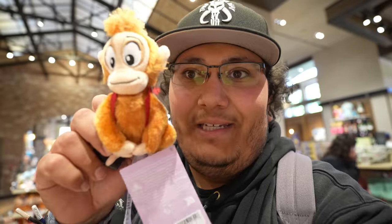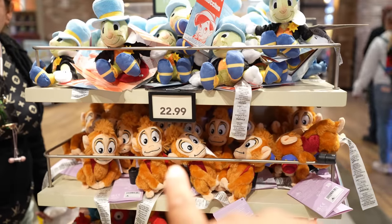If you collect all the shoulder plushes that they sell here at the parks or at the Disneyland Resort, you're going to be happy about the new one. The new one is Abu. Look at that. This one's too cool. Doesn't say how much it is on there, but let me see if it's posted where this is located. And it is. It looks like it's $22.99.